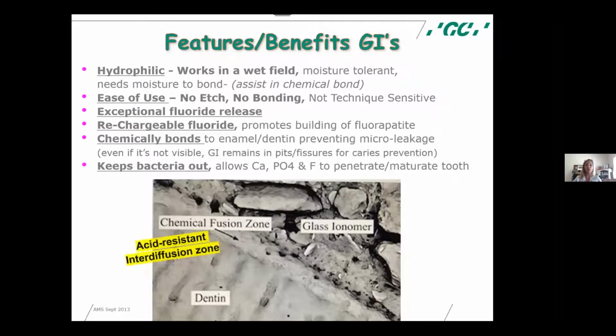They do release fluoride, and not just a little bit of fluoride, but they have exceptional fluoride release. We also get a recharge of the fluoride, so it helps promote the building of the fluoroapatite layer in the tooth. And again, it chemically bonds versus mechanically bonds to the teeth.